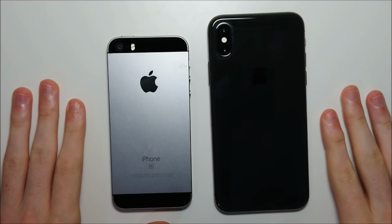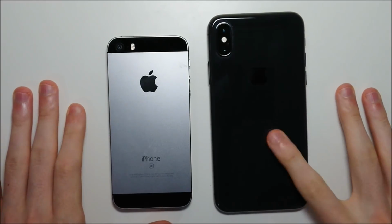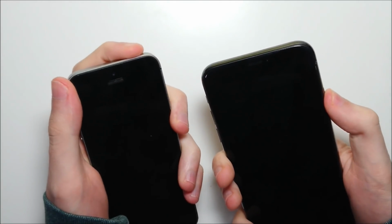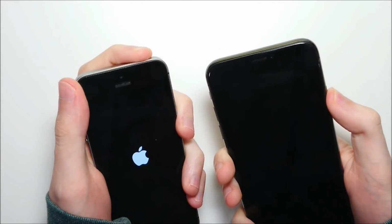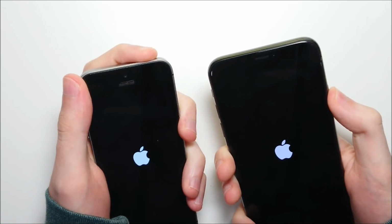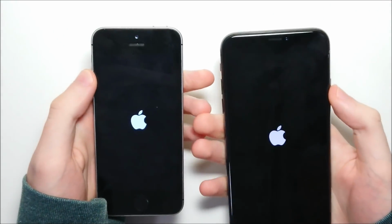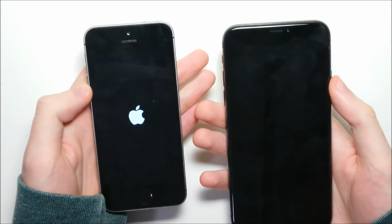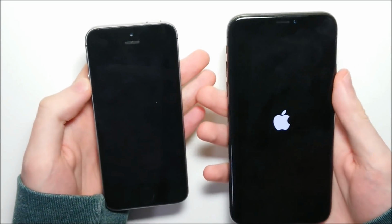Hey guys, so we have an in-depth comparison here between the iPhone SE and the iPhone X. During this video, you're going to see 2 years of Apple improvements in the speakers, camera speed, and more. And I have to say, despite the iPhone SE being a couple years old, it's still amazingly fast, one of the best phones out there. And it even has a few advantages over the iPhone X I'll discuss in a second.